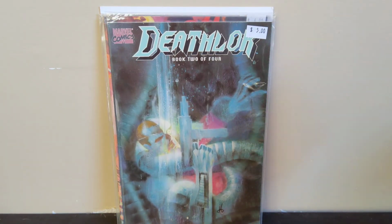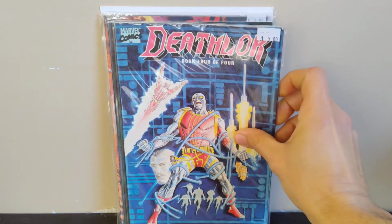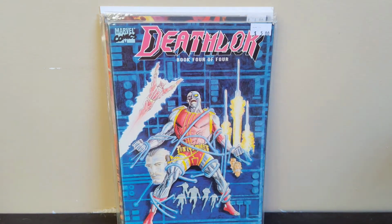I got this cool Deathlock number 2. This was the mini-series from the early 90s. Joe Jusko did the cover on number 1. I don't recognize his signature. I was going to say Sienkiewicz, but I don't think that's him. And then here's number 4, another cool cover. This was the relaunching of the Deathlock character in the 90s. They did this 4-issue miniseries, and then he got his own ongoing series. So I was happy to find those.